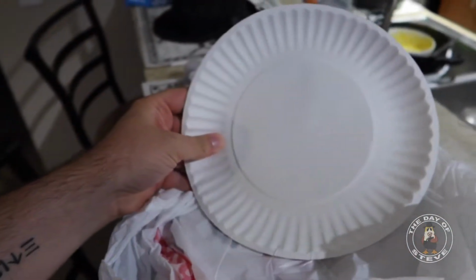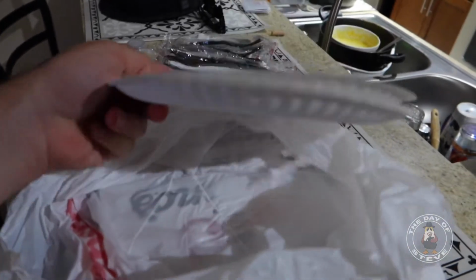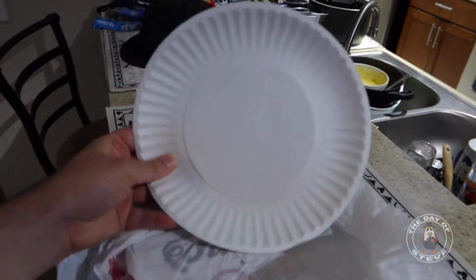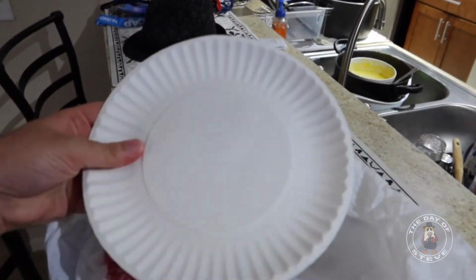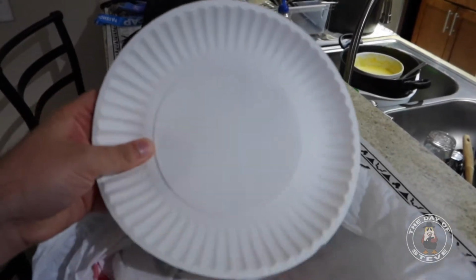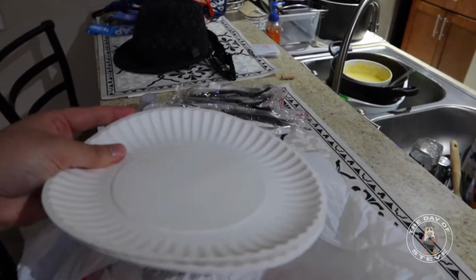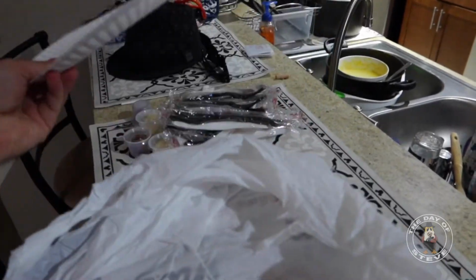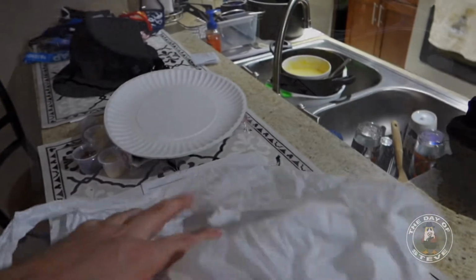I guess because this is like the attractions, I'm not too far from the theme parks. I'm sure that this particular place gets a lot of theme park guests. So they may or may not have plates and plasticware of their own. So that was pretty nice of them to send.